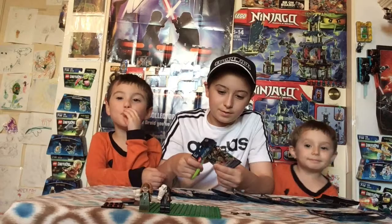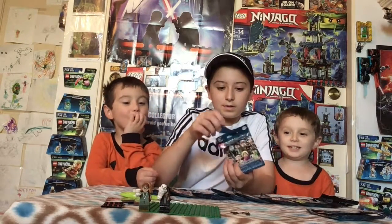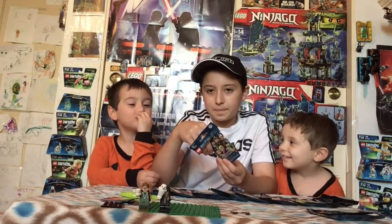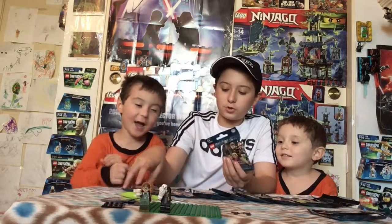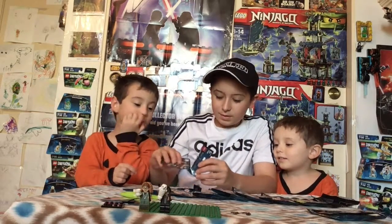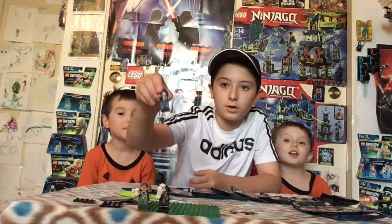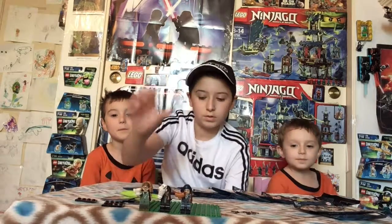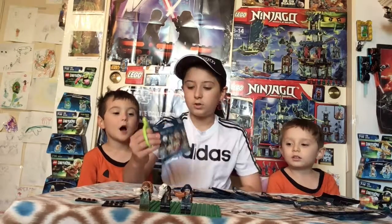Okay, what do you think this one's going to be? Ron Weasley. You think Ron Weasley? Max, what do you think it's going to be? Her? You're super close with the girl. It is the girl from Fantastic Beasts and Where to Find Them. Okay, so here she is. You can look at it from there right now, and I will zoom in after I open all of them.